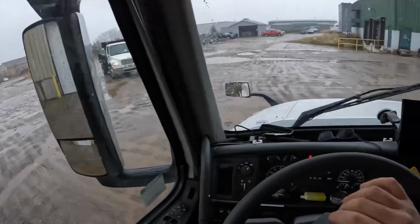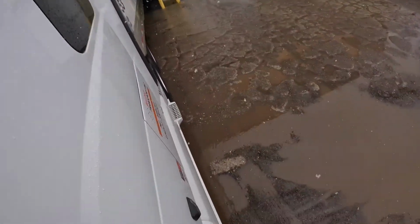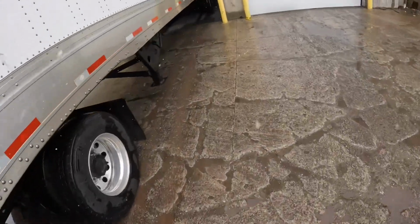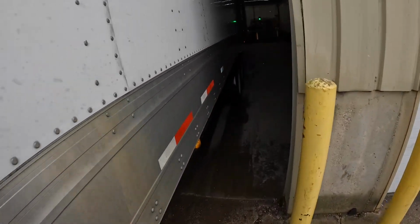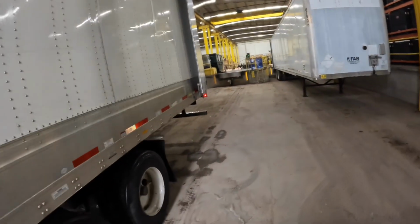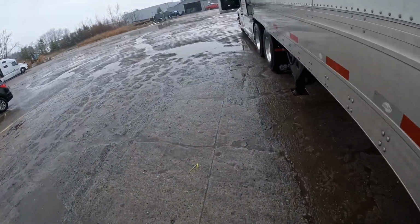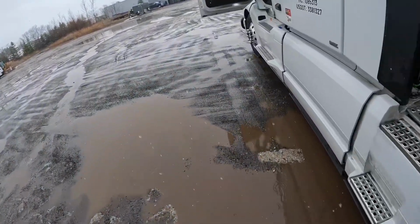Okay, let's go assess. I don't know if anything's in the way. I don't know if I'm in line with the dock. Actually, we about got her perfect. Okay. We're just gonna cut that trailer over about 6 more inches and we got it.